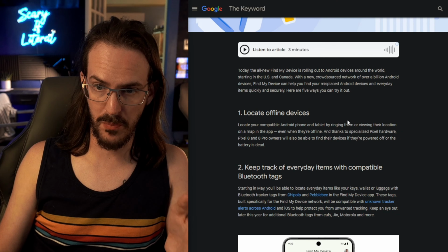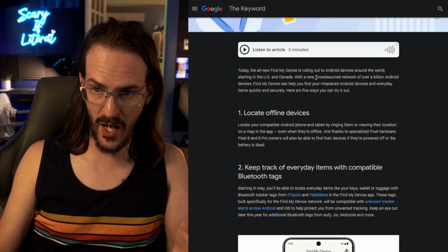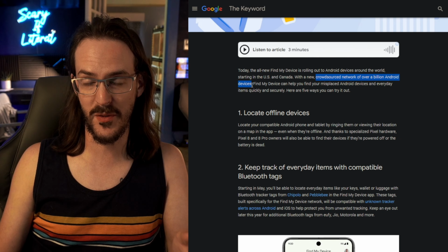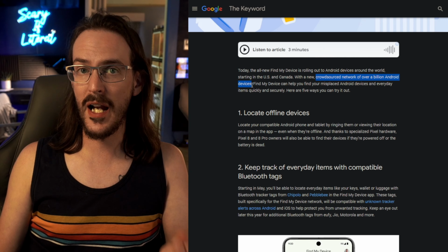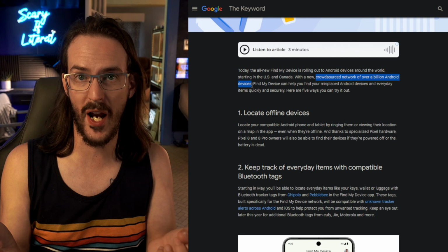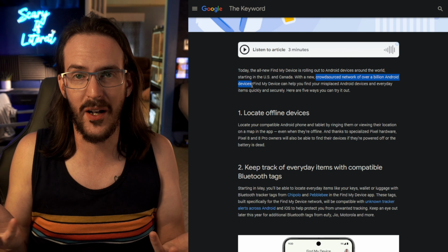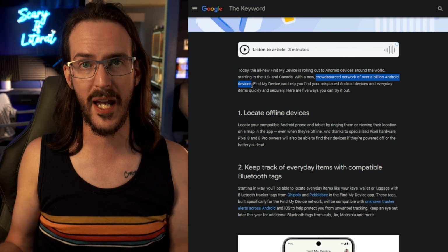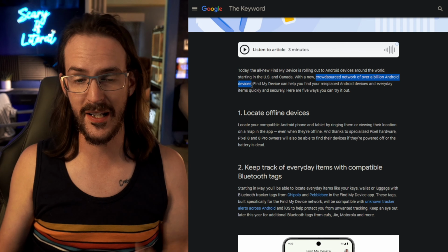If we look at Google's blog post about this, they say it's a crowdsourced network of over 1 billion Android devices. What's really cool about this is you're not even going to know that your phone is contributing to this, right? Like, it's picking up these smart trackers. It doesn't tell you that, like, oh, there's someone's keys over there. You don't know. You're just simply updating the location of it, and it helps everybody. It's crowdsourced, and it's just like what Apple does.